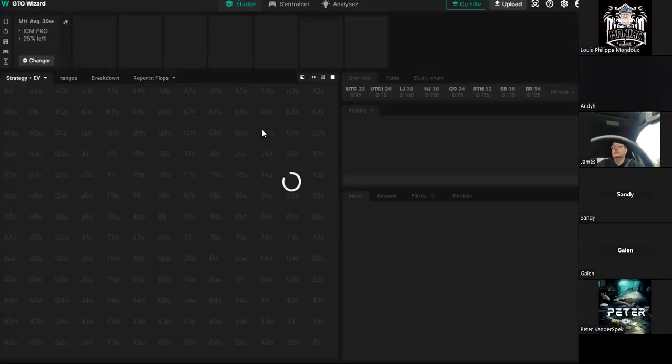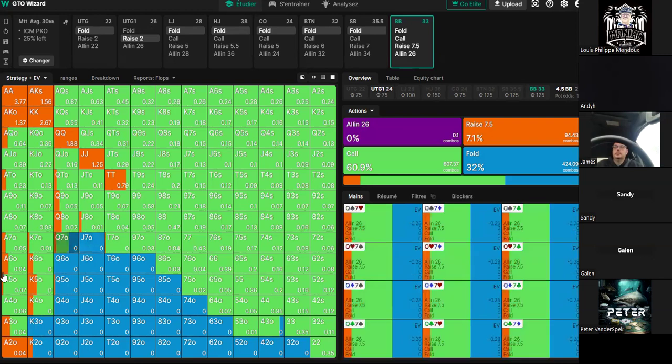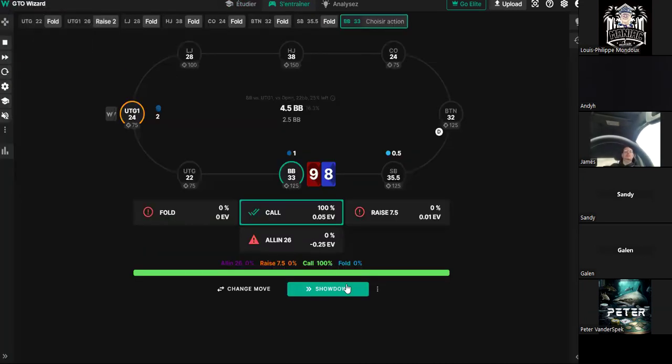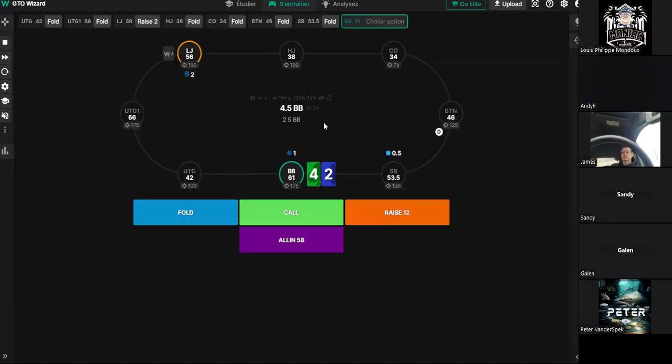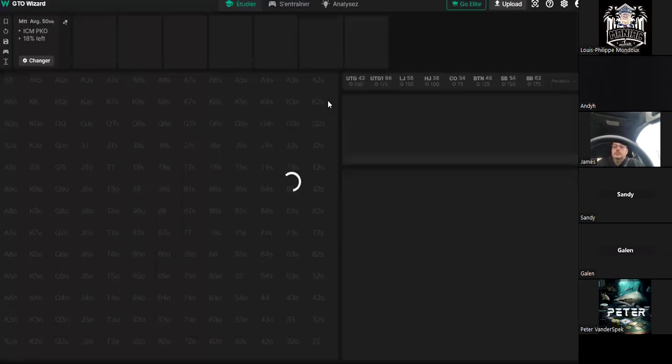I don't know how wide. Jack 7 off is an interesting fold in this case. I guess it's because it's from early position. The general theme seems to be it likes to take from that bottom left corner, this far south, the southwest. That's where it wants to start taking out our folds so far. Interesting, I guess just because you cover, call.